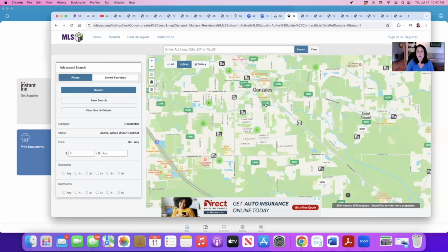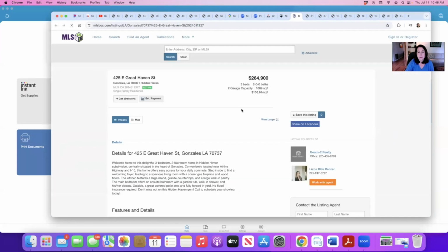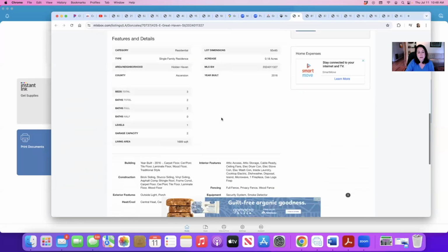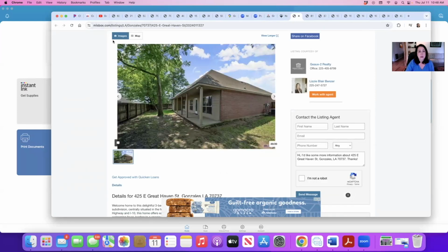Let me see if I can find a 3-bedroom that might be closer to what you would want. Let's see. Is this the same one? So here's a 3-bedroom, 2-bath, and it's $264,000. I'm not sure if it's new construction or not, but it's almost 1,700 square feet. This is what it looks like.